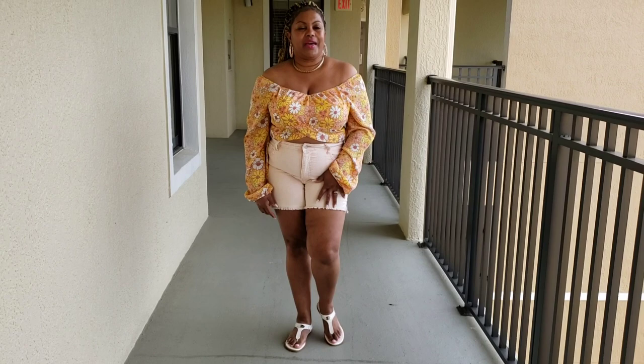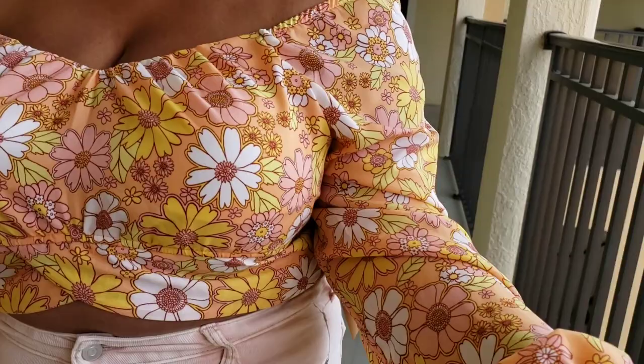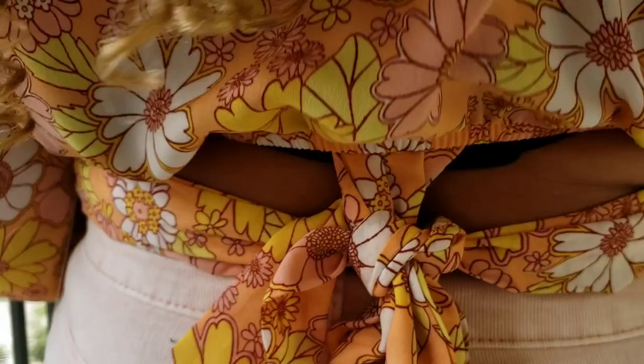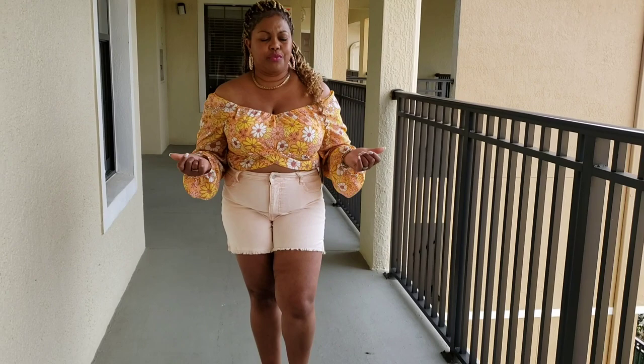Okay, so the top is from Time and True and it has peach, white, and a little bit of pale pink about it and some yellow flowers going on. It's got elastic right here on the wrist area. The top, it's got some elastic as well to make it be off the shoulder. It's V down the center. Very nice. And also the breast area, it does have some padding in there, ladies. So if you don't want to wear a bra, you can go ahead and just throw it on, no problem.